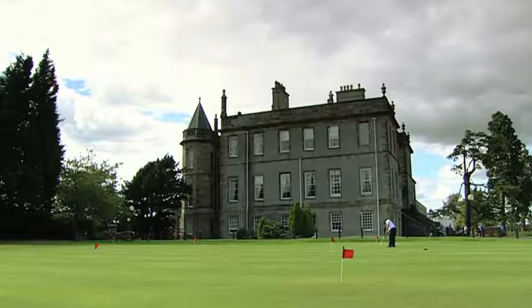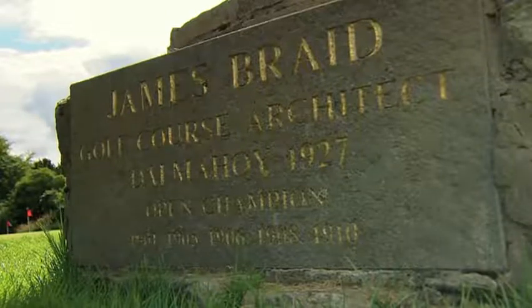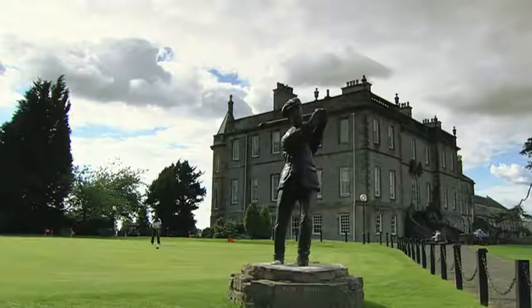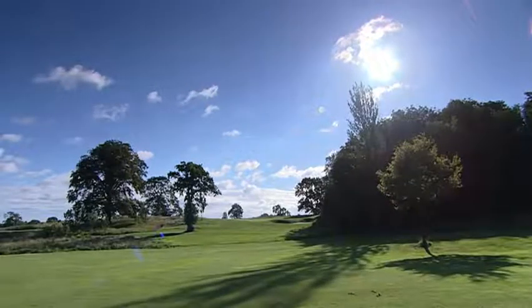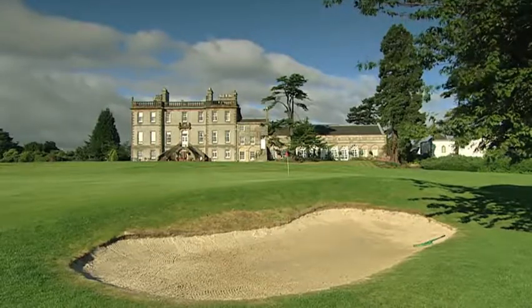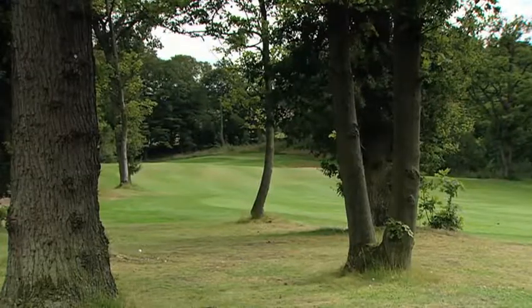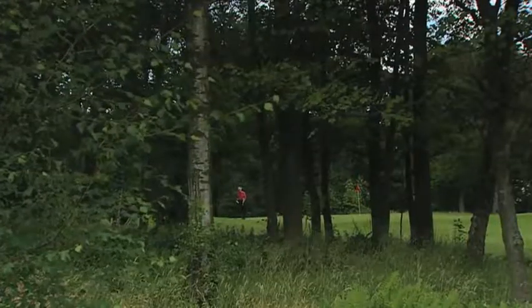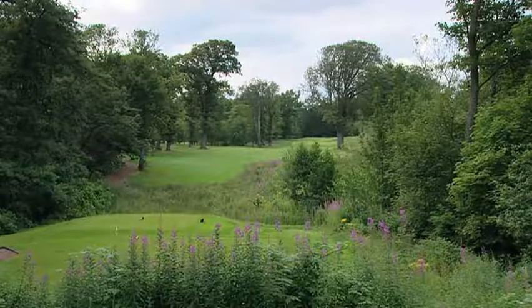The East course was designed in 1927 by James Braid. Since then, around 3,500 trees, many indigenous to Scotland, have been planted over the two courses. And on the East course, there are now around double the number of bunkers. Generally, though, the course is typically a Braid design, apart from 3 new holes that were designed in 2005. The 13th, 14th and the 16th offer a more tree-lined challenge.